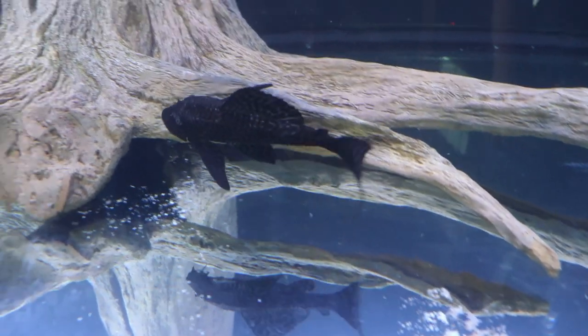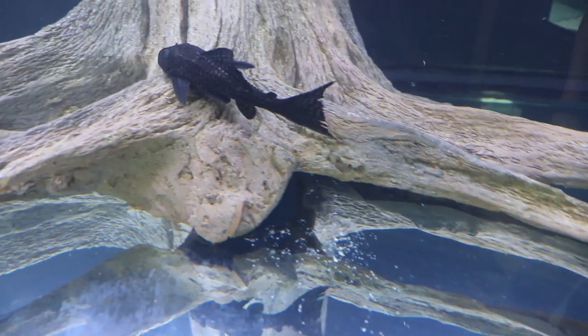Common Placo in here, but he gets food that sinks down to the bottom. Don't forget about your Placos, whether it's a bristlenose Placo or whatever Placo you have. They need food too. They don't just eat algae, they need their own diet. We feed our Placos the Bug Bite Placo formula and they love it.